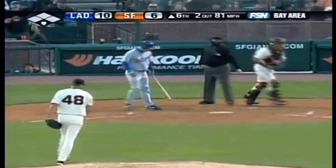Got him. Moises Alou is going to lead things off. The crowd's back in it. It's 10-6. And we'll be back.